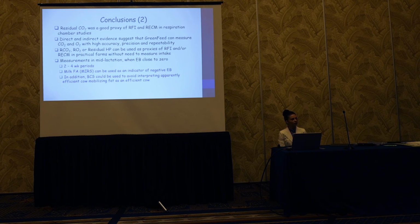And for milk fatty acids, normal milk analysis with mid-infrared spectra can be used as an indicator of negative energy balance, so that we don't interpret a cow mobilizing body fat as an efficient cow. And of course, body condition scoring can also be used as an indicator of this, because it is not possible to measure body weight change accurately from body weight change during short experimental periods.